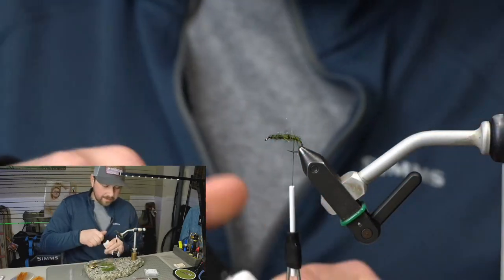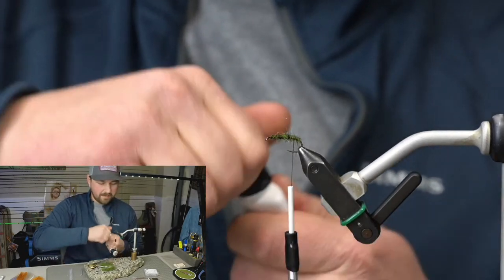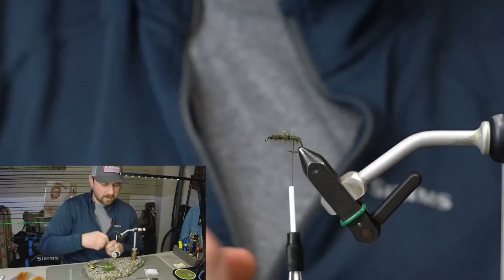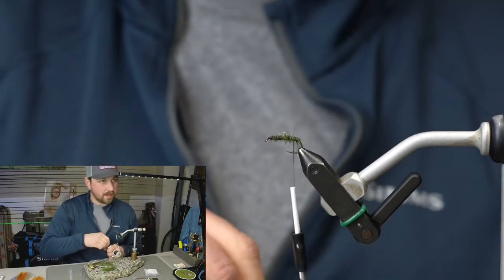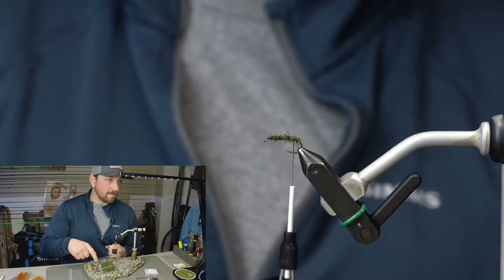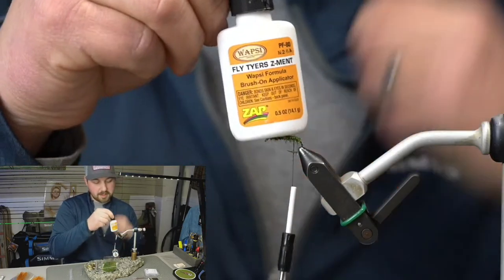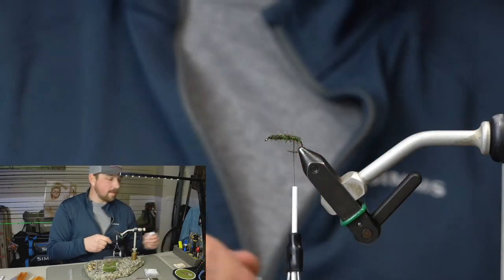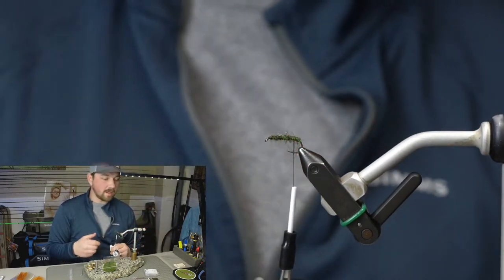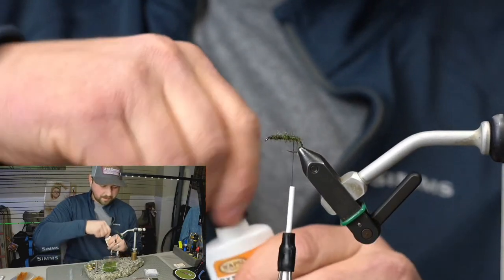Just like the dry flies, when you're working with foam it has a tendency to spin around the hook. I found the Z-Mint works the best with foam. The standard Zap-A-Gap, if you get the brush on, will melt the foam as it comes into the fly. This is made for fly tying in particular, so it's not going to melt your foam. We're going to tie a lot of rubber legs in here, and if the rubber legs hit it, it's not going to melt them either.